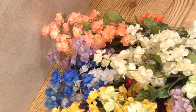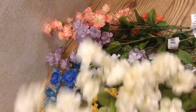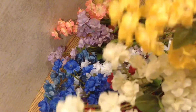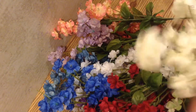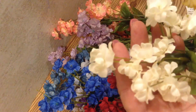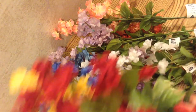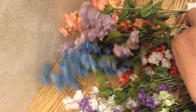The next thing was that I had found these flowers, and they were all $1 a piece, but then again they were down to I think almost 50 cents a piece. And what's nice is they're kind of small flowers. I don't know if you can see them, but what I like about them is I can cut them up and put them on my cards and all of the little mini albums and things like that I make. But I love all the colors that I was able to find.